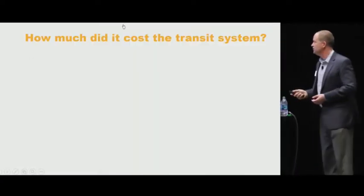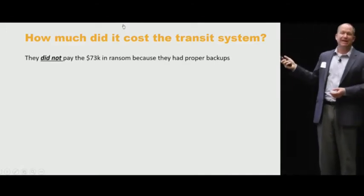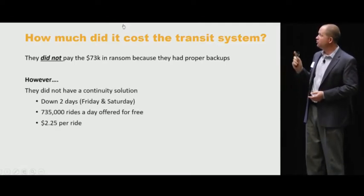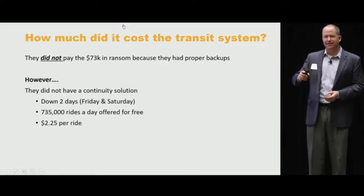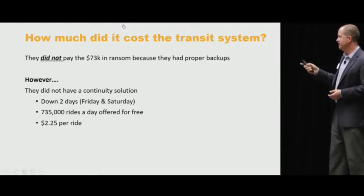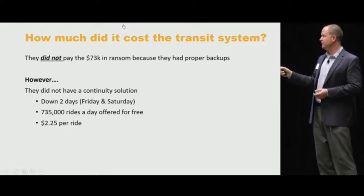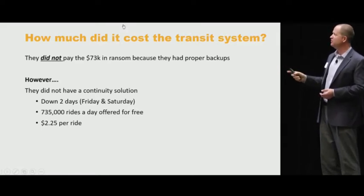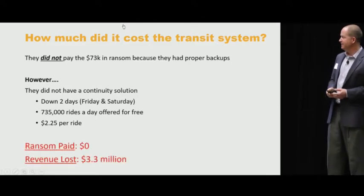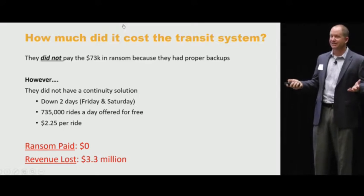So how much did that cost the transit system? They were asked to pay $73,000 to unlock that data, and they did not pay it. So they saved $73,000. However, it took them 2 days to recover the data that was sitting in a different data center. So they had to bring it back, restore it, plug everything back in. They were down for 2 days. For those 2 days, they kept operating. They gave 735,000 free rides at $2.25 a ride for 2 days. Damage, $3.3 million. So it's not about the ransom in that case, it's about the downtime.